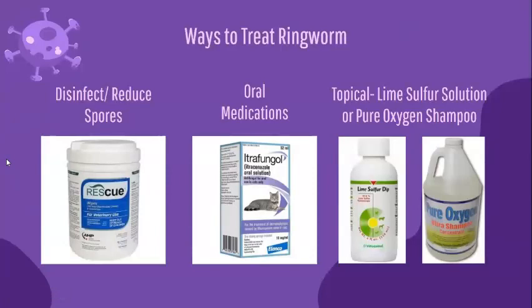I think it's like 25 bucks for one of these containers, and they have over 100 wipes in them. Rescue is an amazing product that is specifically designed for veterinary use. So it kills all the things that we are trying to combat all the time at the shelter. So the ringworm, panleuk, parvo, all that nasty stuff, it gets rid of all of that.